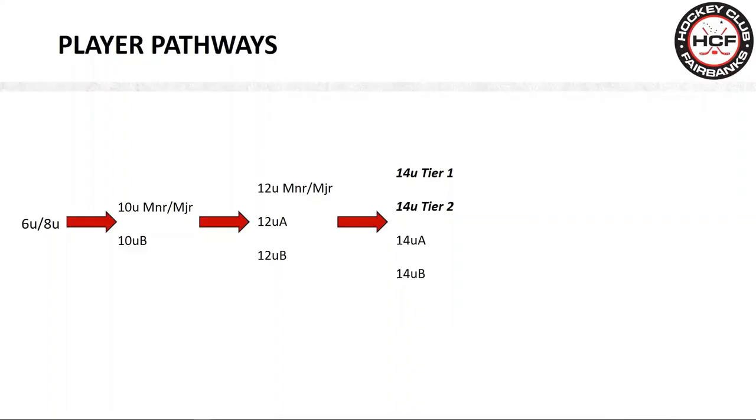For those out there immediately gravitating and wondering what the bold means, please give me a minute. I'll get back to it, I promise. As the athletes continue to develop, the format continues to add complexity. At the 16U age group, there is the introduction of a 15U Tier 1 program.